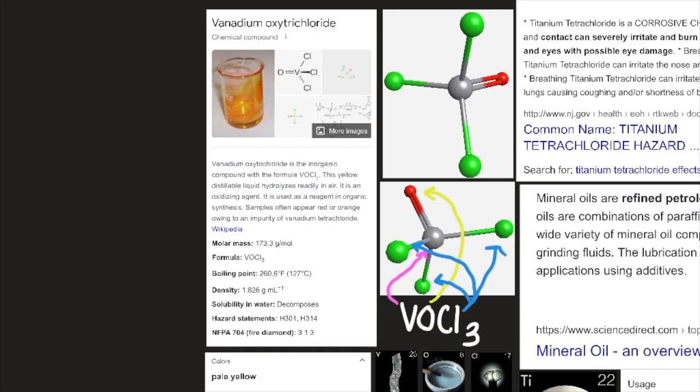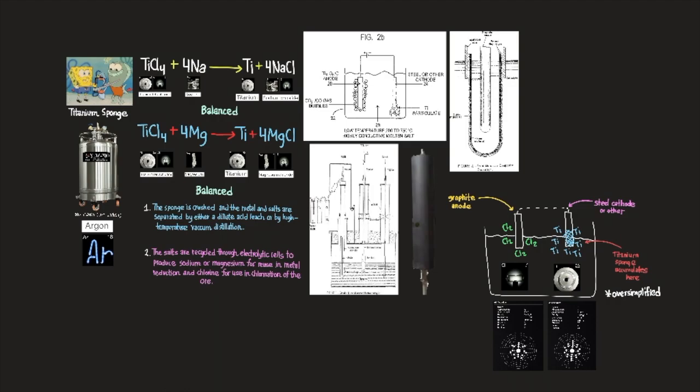Samples often appear red or orange owing to an impurity of vanadium tetrachloride, according to Wikipedia. In the production of titanium pigments, the TiCl4 would be reoxidized to TiO2, but in the production of titanium metal, it is reduced with either sodium (Na) in the Hunter process or with magnesium (Mg) in the Kroll process.